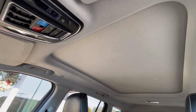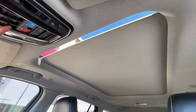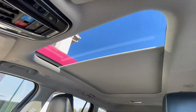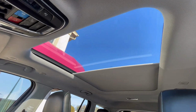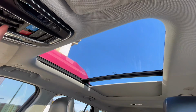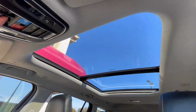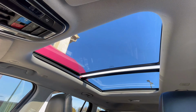And then a main feature for this Grand Cherokee is the panoramic sunroof. So you can go ahead and open up the covering over top of the sunroof, open up halfway, or you can open it up all the way. And then you can have access to the actual sunroof, which you can go ahead and either vent or open up all the way.